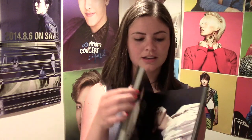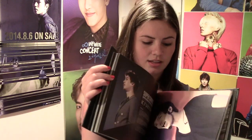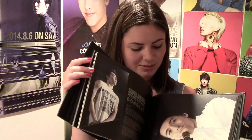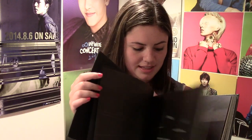And at that time I was like, well, I gotta show you Super Junior. So I got her into Super Junior, and for my birthday she got me this photo book as a present, and it was the first photo book I'd ever gotten, and I love the third tour. I love it. It's honestly one of my favorite things ever.